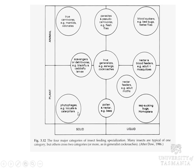A solid diet will include eating plants, eating animals. A liquid diet would be sucking phloem or xylem from a plant, or sucking things like blood from a host. And then on this axis we look at a plant feeder and an animal feeder. In the middle we have a true generalist, particularly things like cockroaches and earwigs. We've got a few in between, where we get pollen and nectar, sort of in-between resources. So bees have mouth parts that can take a bit of solid and a bit of liquid.